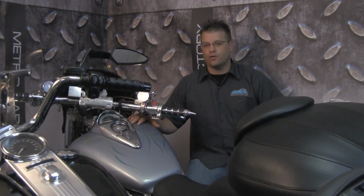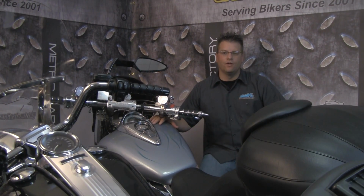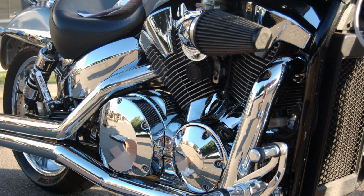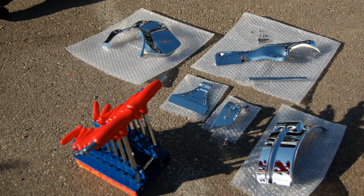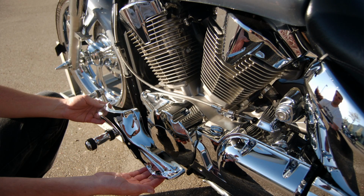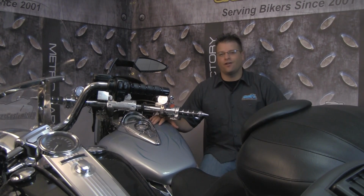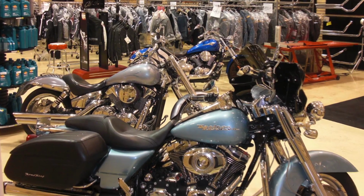When we move over to the metric models, it's quite different. Essentially, a lot of the themes go away, and chrome is really the main component that the metric cruiser rider is using to dress up their ride. The VTX here in front of me is a prime example. The motor in its stock form has a rough gray finish, which many people love to dress up. Kuryakyn has done a great job in providing all of the parts necessary in order to turn this motor from a dull gray finish to a bright chrome shiny gem. The air cleaner kit on the right side of the motorcycle is definitely an upgrade that anybody can make that really dresses up their engine compartment.